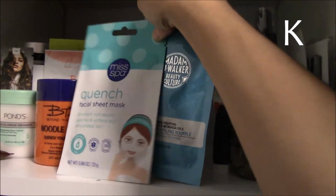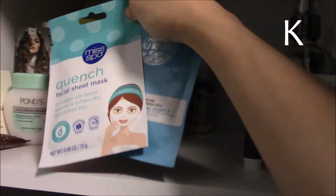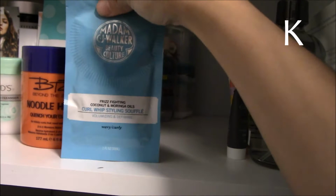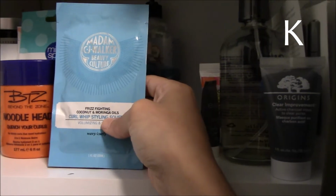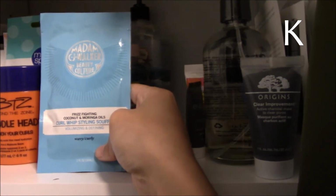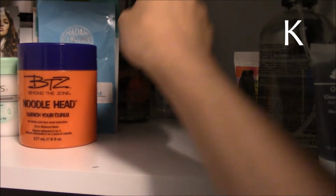Okay, all the way in the back. I have this face sheet mask. I'll definitely use that. That'll be fun. I'll use that one eventually. And then here is another Frizz Fighting Coconut and whatever oil Curl Whip Styling Souffle. Very fancy. I'll definitely use that, so we'll keep that in the front.